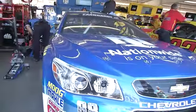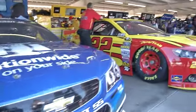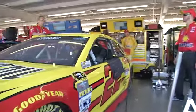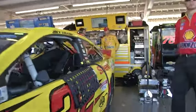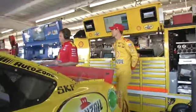The Nationwide colors on board the number 88 of Dale Earnhardt Jr., Joey Logano right next door. See if we can navigate around the sea of people here to Joey Logano. And here is Joey Logano at the back of the Pennzoil ride.